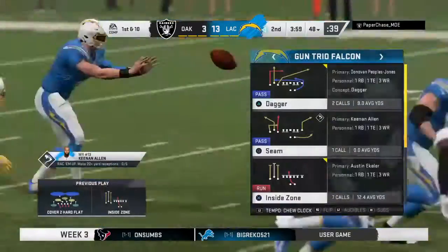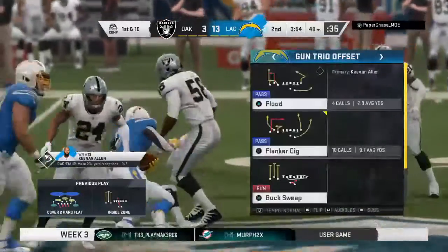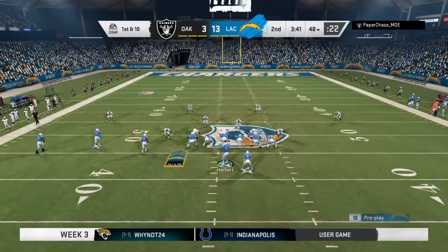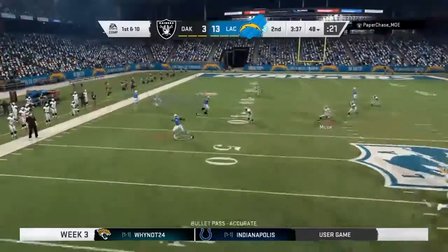35 before he's brought down. 11 more yards. That's another 70, Chargers. Indy. First down. First and 10 at the 35. On first down, Herbert.